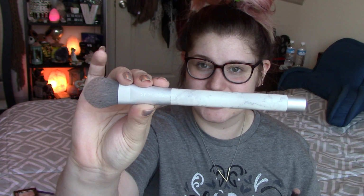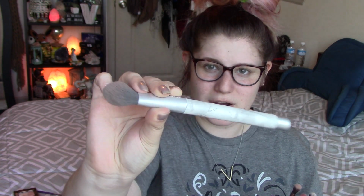I also love the setting brush for highlighter. It's a really good brush as well. I brought this one, I think for contour. I'm not sure why I brought this one, but this is one of the Sephora brushes from the Marble collection. And yeah, I think I brought it for contour, but I didn't end up using it. And then I also brought the Royal and Langnickel fan brush just in case I had any fallout, but I didn't really have a huge issue with that with the Makeup Geek shadows, so I didn't end up using that.